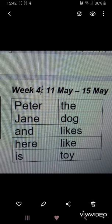P-E-T-E-R, Peter. And now we've got a double sound word, which is a T and a H together makes Th. And then we say Th-E. Is the. Our next word is Jane. J-A-N-E. Jane. Our next word is dog. D-O-G. Dog.